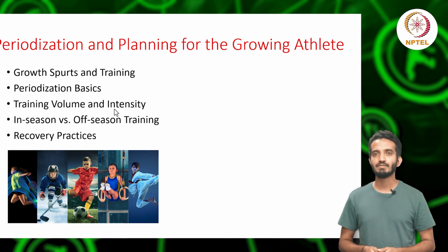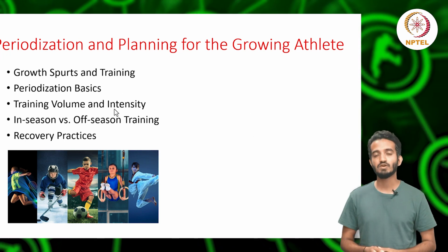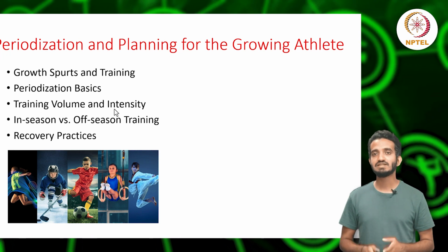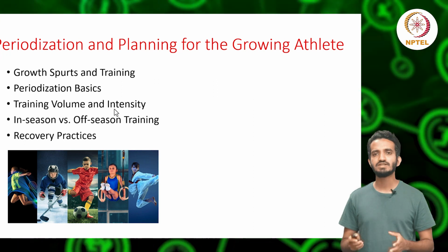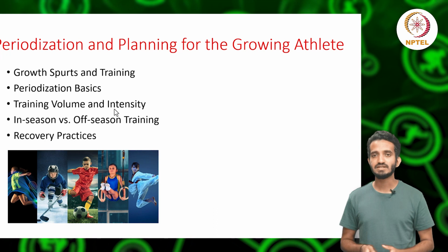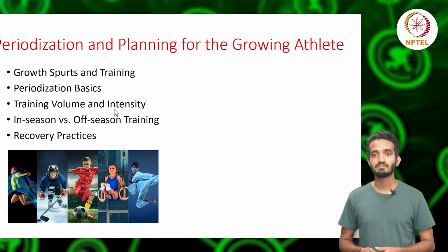Periodization is typically segmented into various cycles that range from broad overview to the specifics of day-to-day activities. First, we have the macro cycle. This is the bird's eye view of an athlete's training, often encompassing a yearly or seasonal plan. At the onset of the macro cycle, goals for the entire season or year are set. For youth athletes, this may align with the academic year.